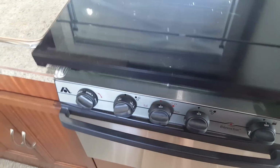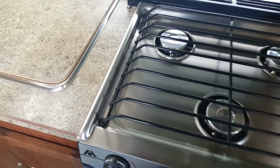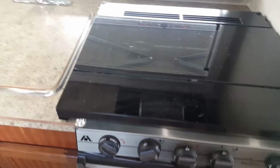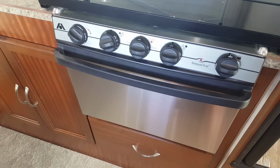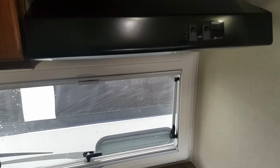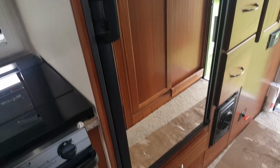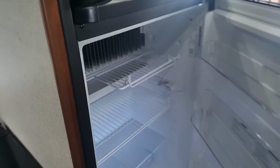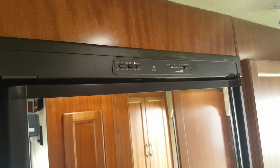And then it does have a 3-burner stovetop. You can see it has the folding glass cover. So with that, it just folds right up and sits down over top. So again, when you're not using the stove, you got extra prep space. There's an oven below, and then you got the fan and the light up above. And then it does have the 3-way fridge, and it's a 2-door fridge, so fridge and freezer. Turn the light on there. You can see you got all the controls right at the top, and it's propane, electric, and 12 volt.